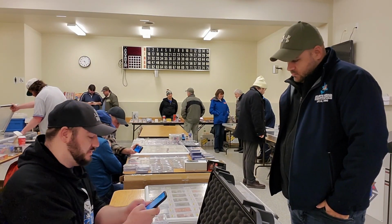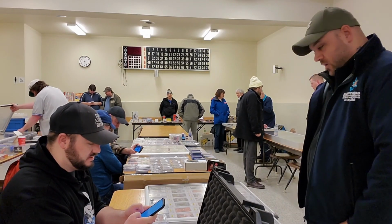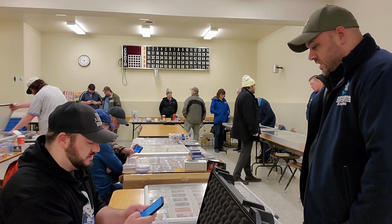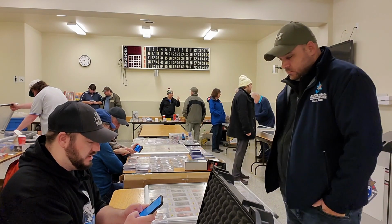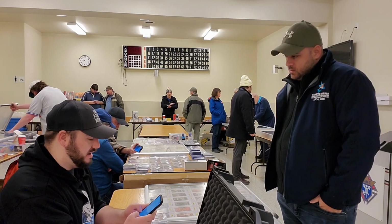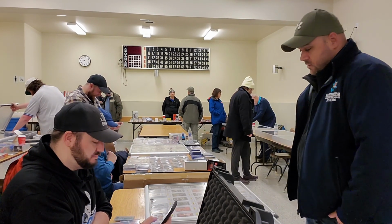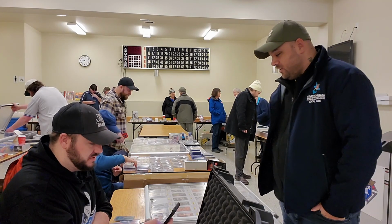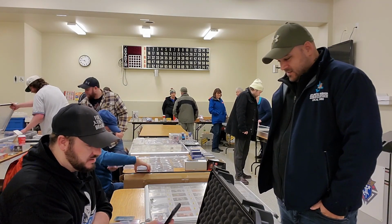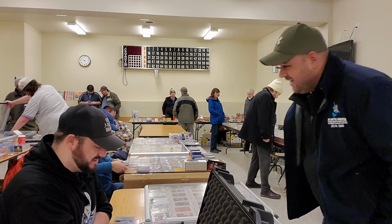What else we got here? Carey Price. On eBay there is one for sale, but it just didn't sell. And that's the thing. Like I said, they probably think, hey, this is a pretty good deal. Once again, Carey Price patch auto out of 25. You can basically say it's a 3-color patch. Look, there is a little red.